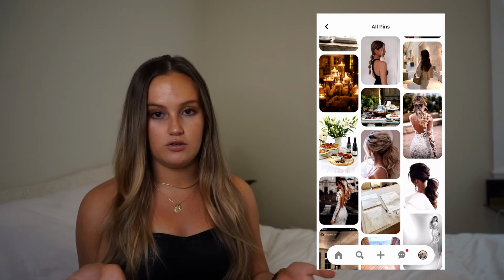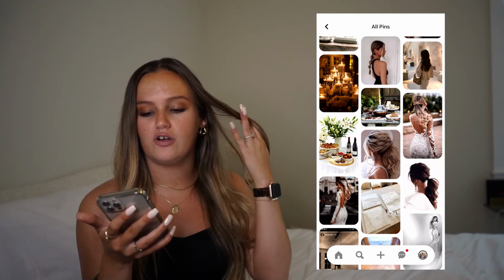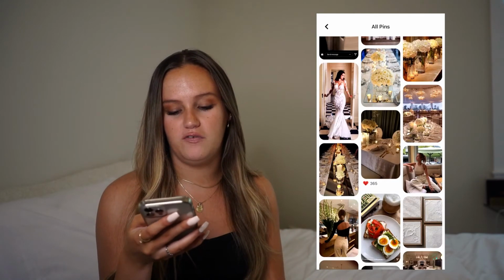As you probably see in my videos, it always looks like this, and half the time it needs to be washed, so I need to start figuring out cute ideas to do with my hair. So I should have looked at that before this video probably.